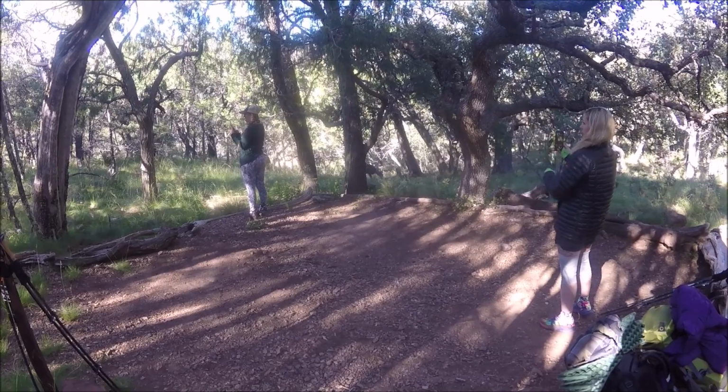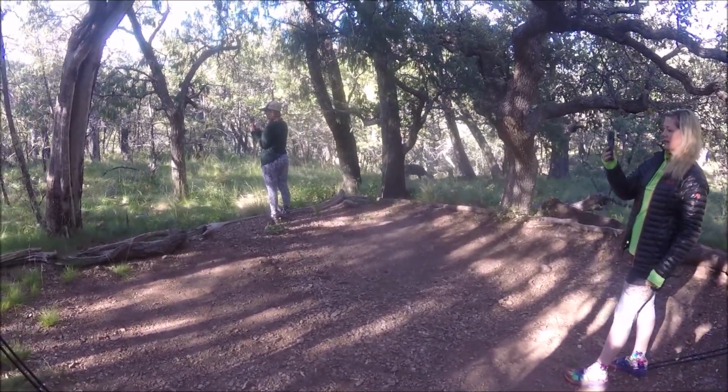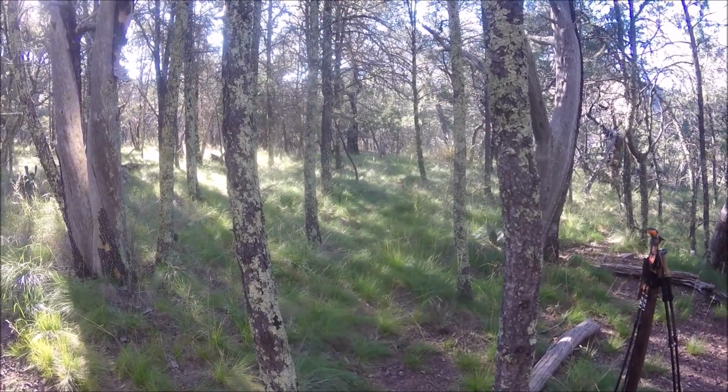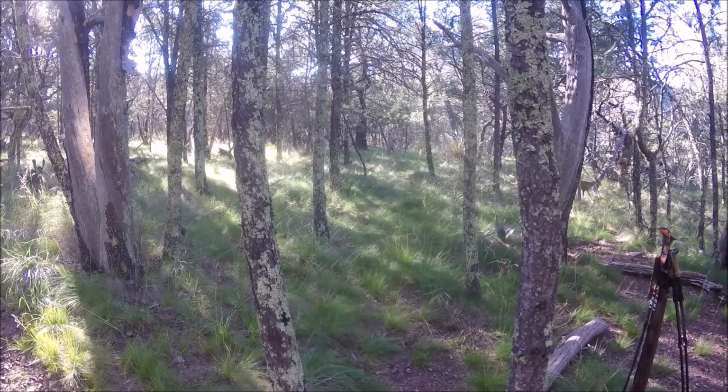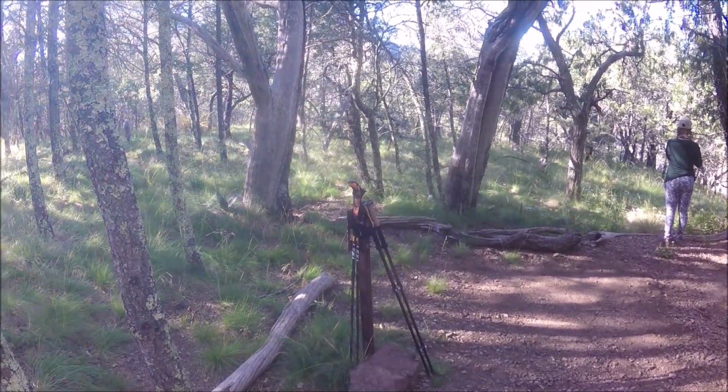Little Coues white-tailed doe just checking us out. There's, what did we count? 4 of them up here? Here comes the little baby. You can tell they've been around hikers before.